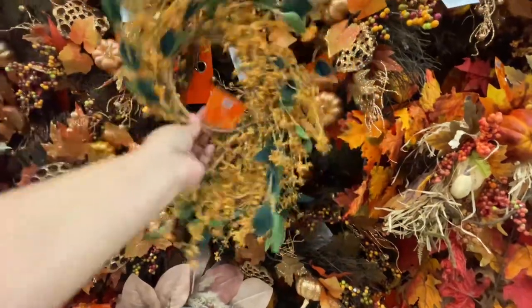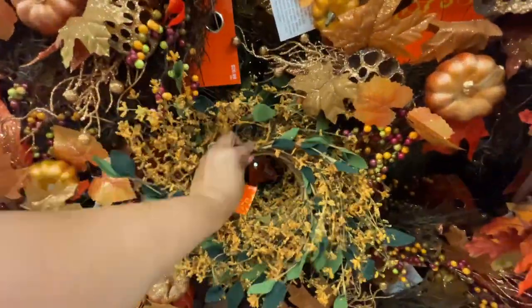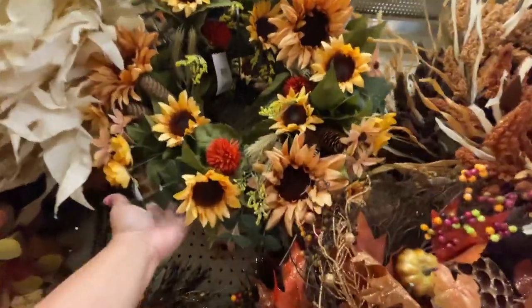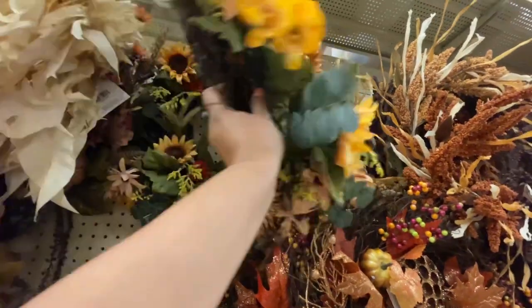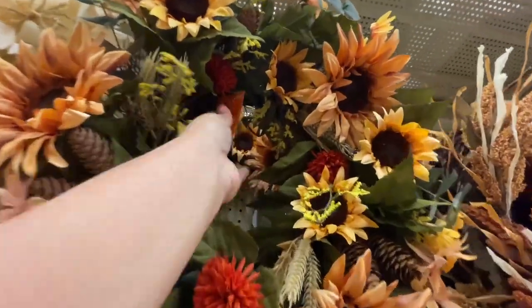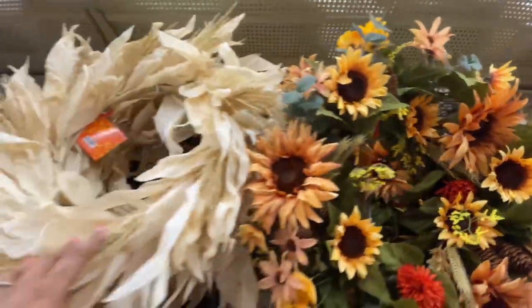$11.99. And then I was looking at it and I'm like, wait a minute. I think it might be a garland. Like you could open it, but you could also just leave it as is. Which is great because you could use it as a garland if you needed to and cut it open, I guess you can say.